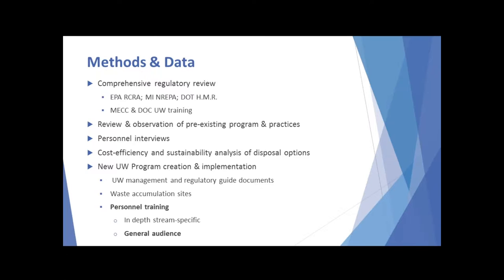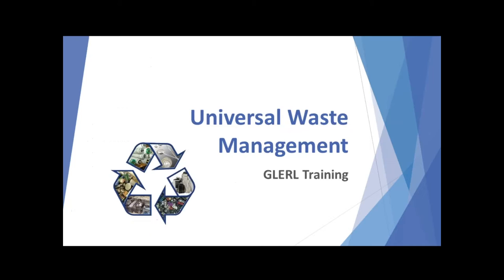of the universal wastes. And finally, I began creating and implementing the new universal waste program, which began with the creation of universal waste management documents and regulatory guide documents. I set up waste accumulation sites, and the final step to implementation involves personnel training, which so far has entailed some more in-depth meetings with those more intimately involved with the program, and now training for all of you. Which brings me now to the bulk of my presentation, universal waste management training.